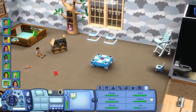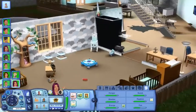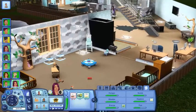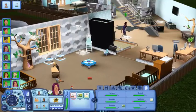So, Callie, why don't we go ahead and have you put the baby into the walker? I don't know where you were at. Found something special. Found something interesting. Okay, bird, you need food. Feed the bird.